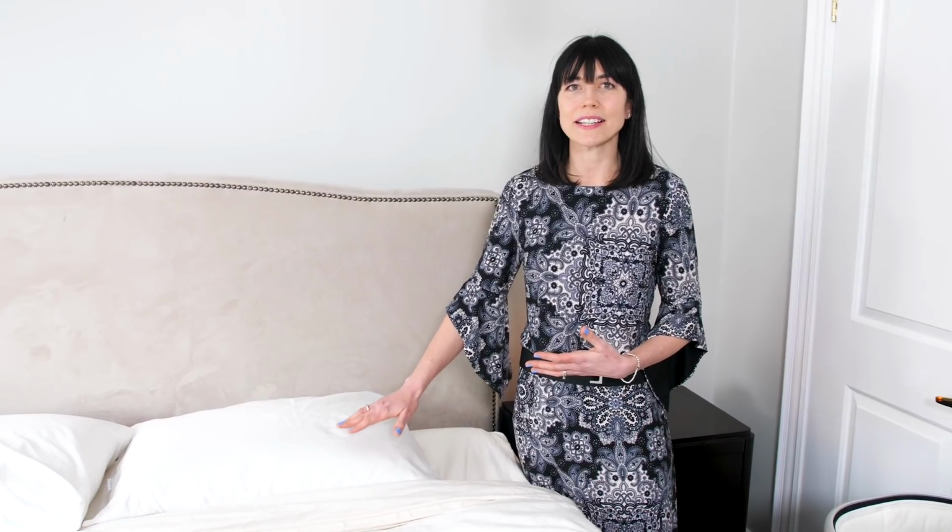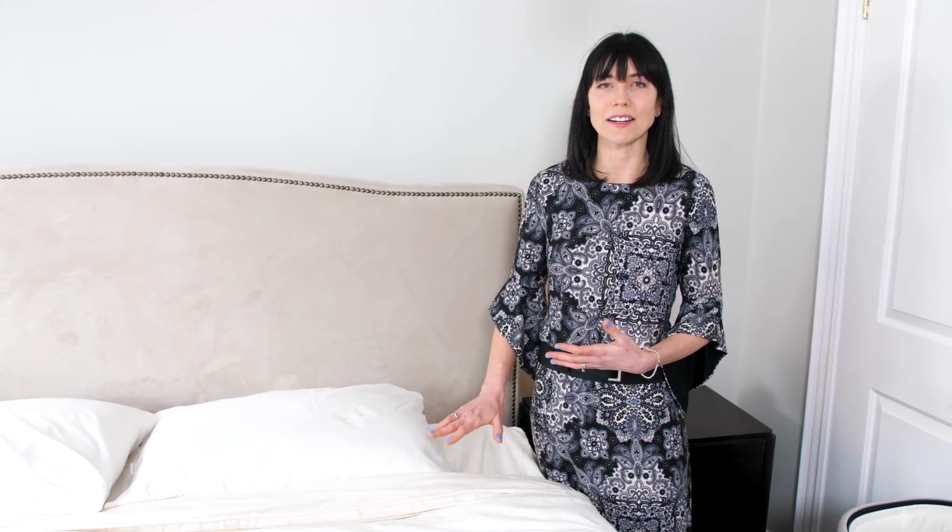So while we're thinking about middle of the night guests in our bed, we need to consider the safety of their sleep space as well as ours, because generally adult beds are not designed with the safety of children in mind. So we want to keep things like bedding and pillows to an absolute minimum. Ideally, the mattress is much more closer or directly on the floor.